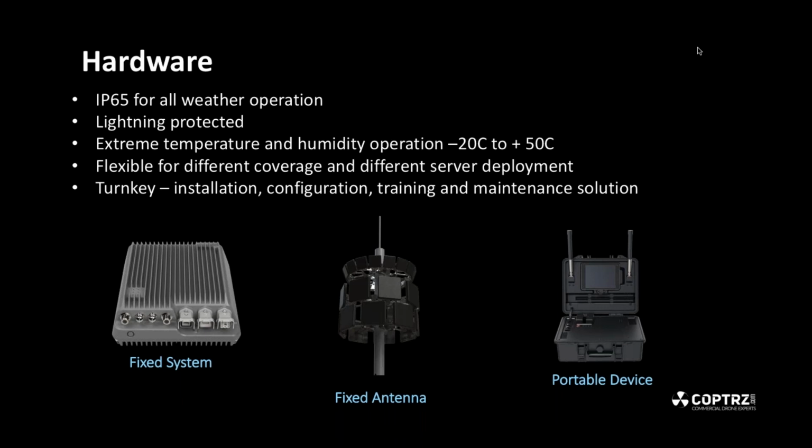The equipment is IP65, the fixed system is, but you also have a portable device, and we have these now in our offices that we are currently demonstrating to selected clients. This comes in a nice Pelican case that's very, very robust. It's actually much smaller than I expected it to be, but it's really high quality.